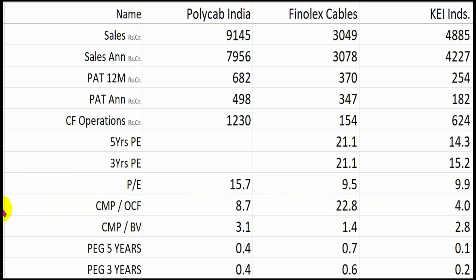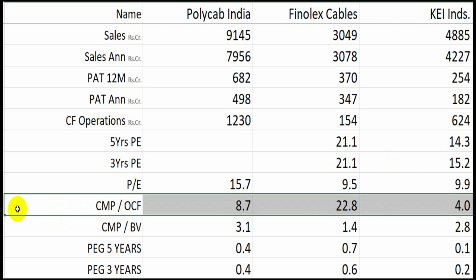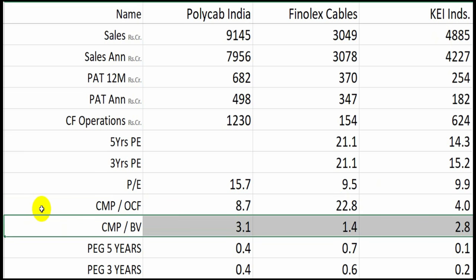In terms of price to cash, against the operating cash flow, what was the market cap of the company? PolyCab's market cap was around 8.7 times higher than the cash earned through operating activity. Finolex cash inflows, as we saw earlier in PAT to CFO comparison, it was almost half. So here we can see that the market cap is almost 22 times higher than the amount of cash it is earning. Here too, my benchmark is that I should buy when market cap to OCF is below 25 times. KEI Industries is available at the best multiple of 4, which means that the market cap is just 4 times higher than the cash it earned in 2019. So we want to buy when market cap to OCF is as low as possible.